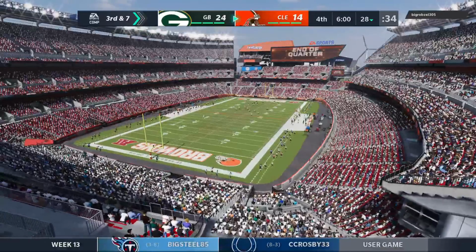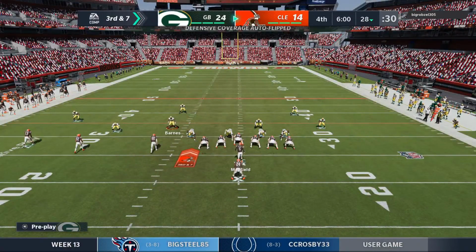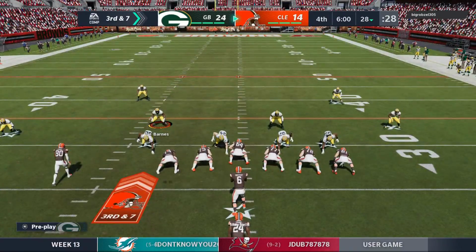And we're back now here in Cleveland. The Browns on 3rd down. They've hit 2 for 4 thus far. This is 3rd and 7.